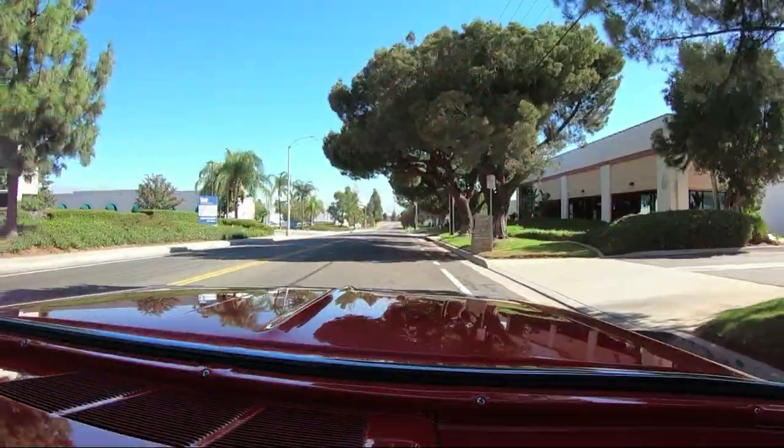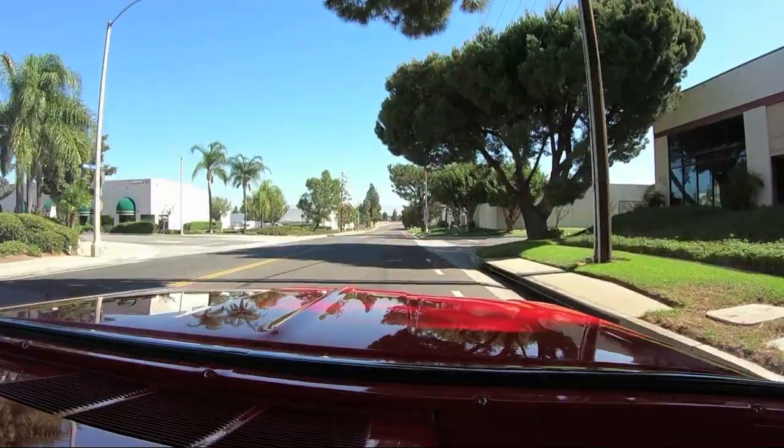And with this bitchin' dashboard. Right? That's the good word. Yeah. Totally bitchin'. Totally bitchin'. It's rad.